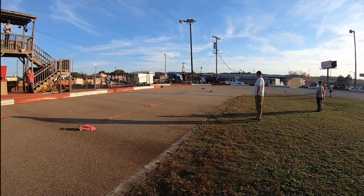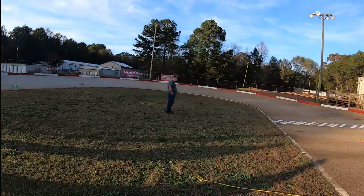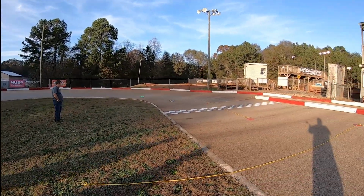Bill Voss just took the lead from John, who did that little rip in the 180 as I fixed the scoring. So your leader is Bill Voss down the backstretch.